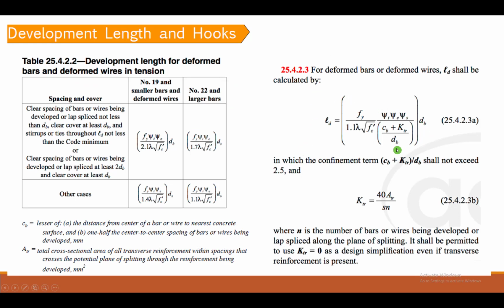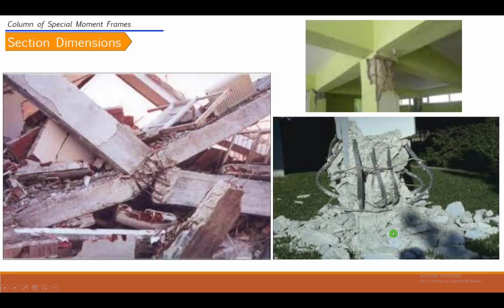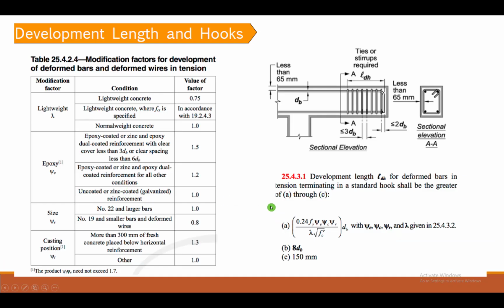Okay, the development length can be calculated with this formula. So you have your modification factors based on the type of concrete, either lightweight or normal weight concrete, the epoxy, and then the size, and then the casting position. And then for deformed bars in tension terminating in a standard hook, you may refer to your development length on this criteria from A to C. So this formula, and then 8 times bar diameter, or 150.